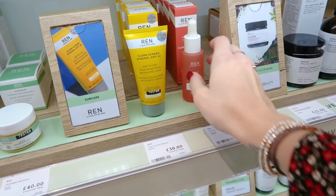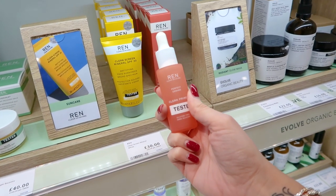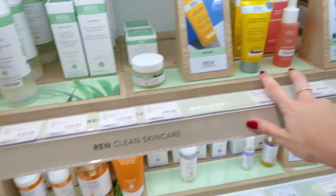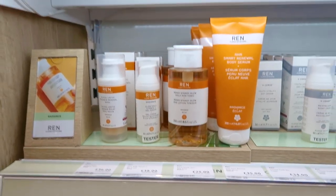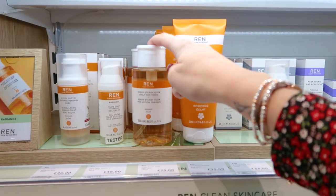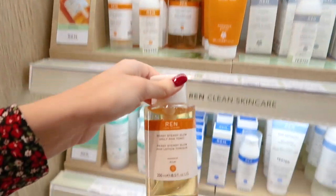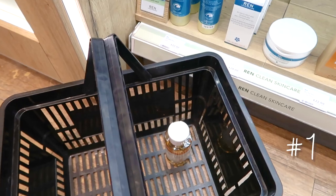And this primer, oh my goodness guys, this primer is so good. If you want to make your makeup last so much longer through the day, it gives you the perfect complexion base. So I already have both of those. In fact, I have quite a lot from Ren because I really love their products, but I couldn't help but notice they have my absolute favorite over here. They've got the Daily AHA Tonic. This is going to have to come with me because I haven't got the full size of this. I'm going to stock up on some of this. So in the basket it goes, item number one in my little haul.